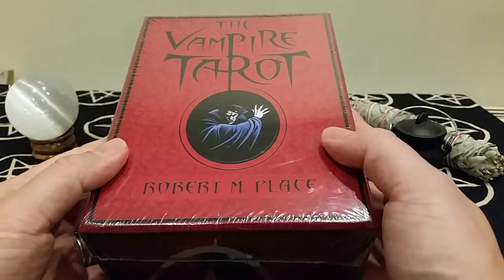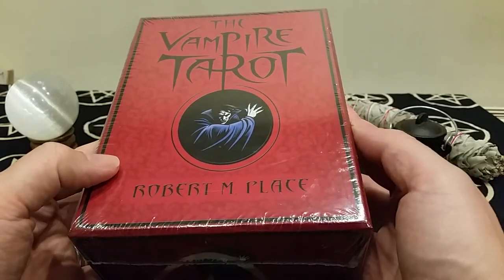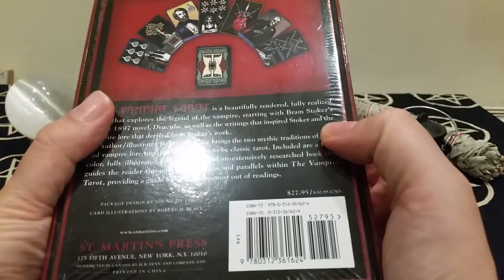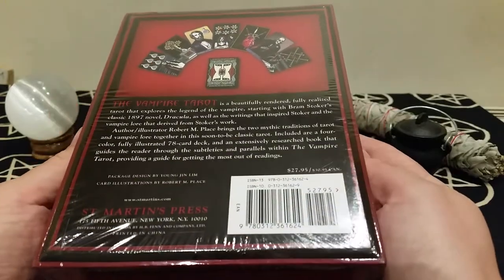Hello, and today we're going to do a review of the Vampire Tarot by Robert M. Place. Very cheesy looking box. I did get this very, very cheap. I'm not sure what it usually goes for, but I got it in a cheapy bookshop.